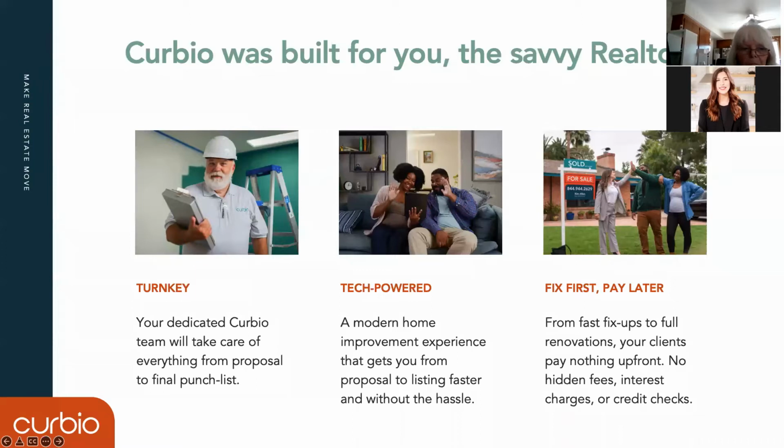So that is where Curbio comes in. Curbio is exclusively focused on home improvement projects for real estate transactions. We know that you need to get to closing quickly, with certainty, and with peace of mind, and we designed our entire process around that. We want to make sure that home improvement projects are accessible to everyone selling a home. So what makes us different?